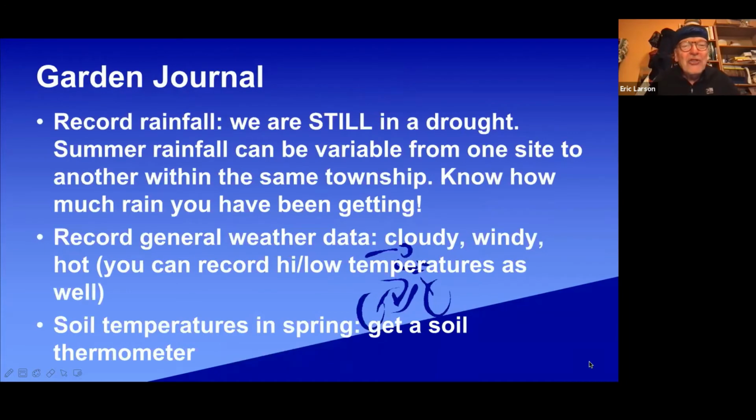How about a garden journal? So in my garden journal, I record rainfall, and we are still in a drought. Summer rainfall can be variable from one site to another within the same township, so it doesn't really help to know that the weather station in Hamden got 1.2 inches. I might have gotten 0.4 inches or maybe 2 or more. So know how much rain you or your garden have been getting.